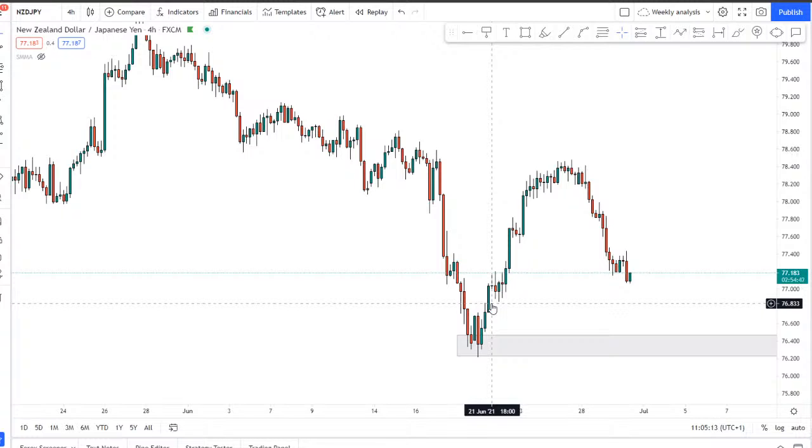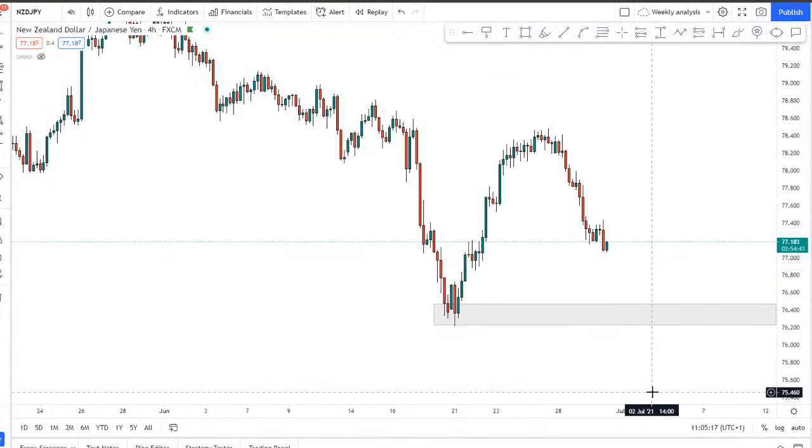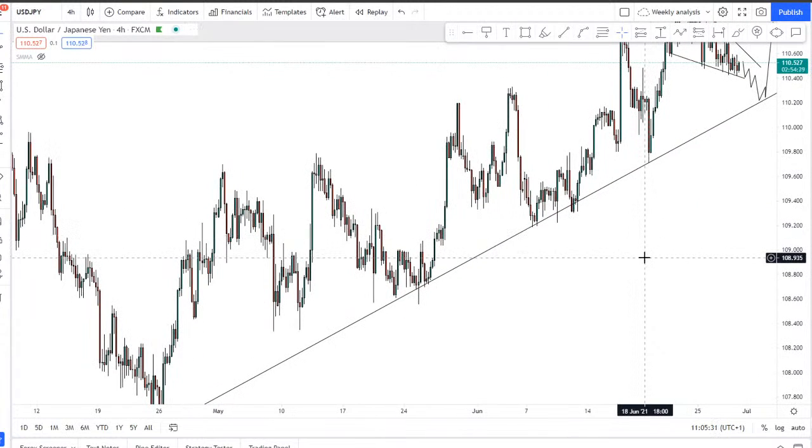So yeah, move to the upside potentially, but I do expect to see these pairs back at that support maybe by the end of the week. USDJPY is the only pair that is different though, and that's because US dollar and Japanese yen do have similar strengths. So this pair is a lot more choppy and doesn't flow as well as the other JPY pairs. But the other JPY pairs pretty much the same.